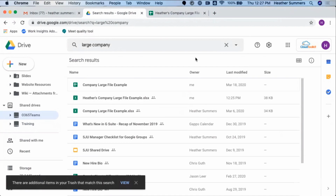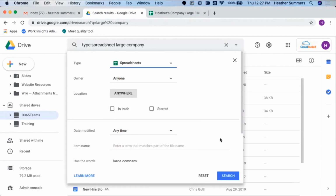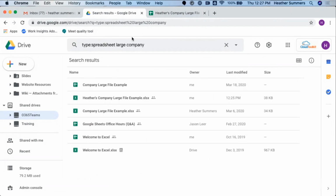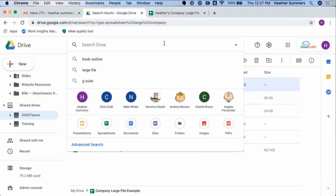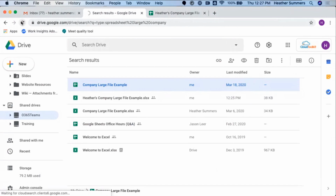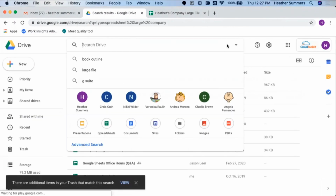But if I were to narrow this down to spreadsheet and search, it stays in there. But if I go ahead and click on this file and then come back, oh, it's still there, then you might want to clear it. But typically, if you refresh or do anything else, a lot of times it'll clear out, but you can clear it yourself by clicking on the X. But great question.